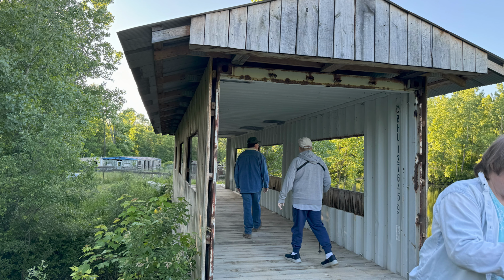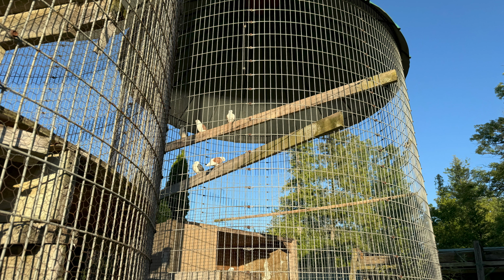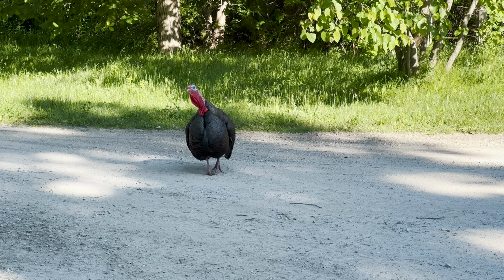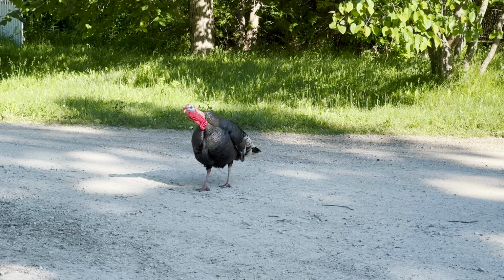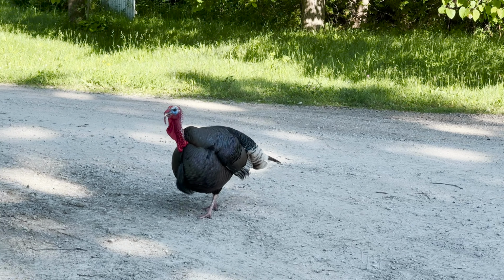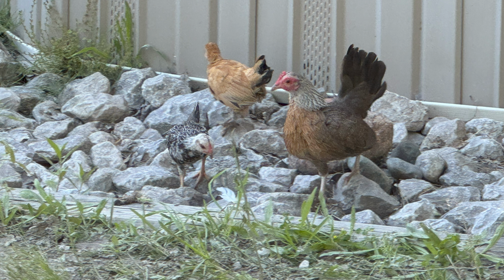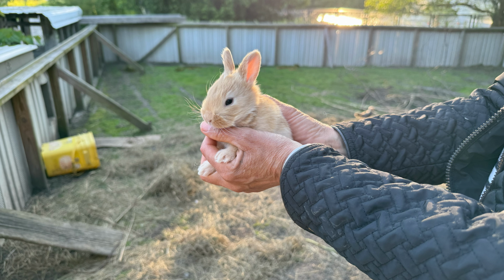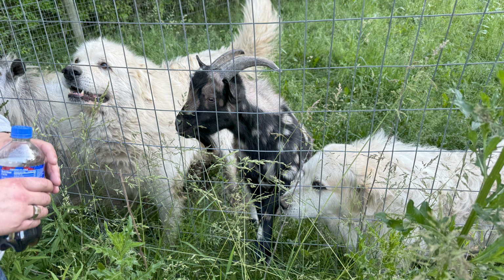So we had a great time, saw all sorts of neat domestic animals. This is the heritage breed turkey that they were talking about. He was our welcoming committee when everybody arrived on the farm, as well as chickens and the rabbits. Oh my goodness, they were so adorable, and they had different ages. So cute. So lots of fun things to see.